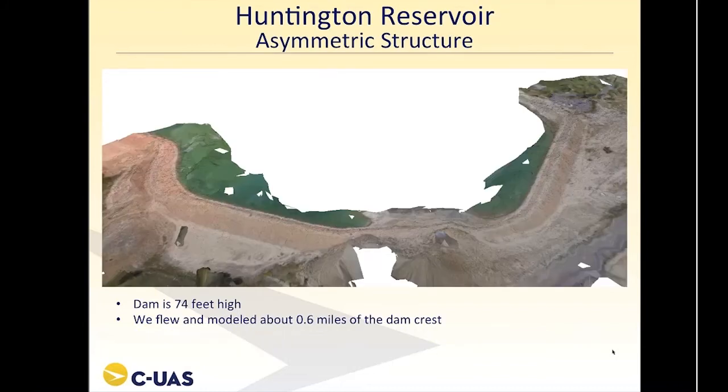The next site was the Huntington North Reservoir. This was interesting because it's a very small reservoir, but it is very asymmetric. In other words, it's very curvy. The dam itself is about 74 feet high, and we were able to fly the dam and model it. To gather the images needed to create this model, we had our aircraft in the air for just a couple of minutes. That's all the images that we needed to create the model.